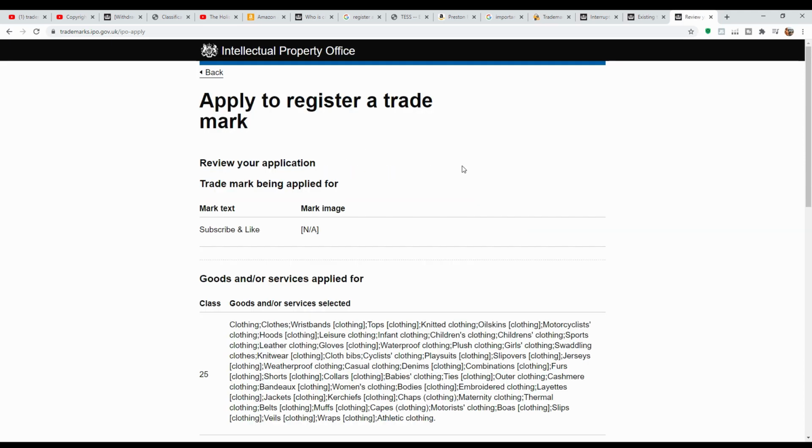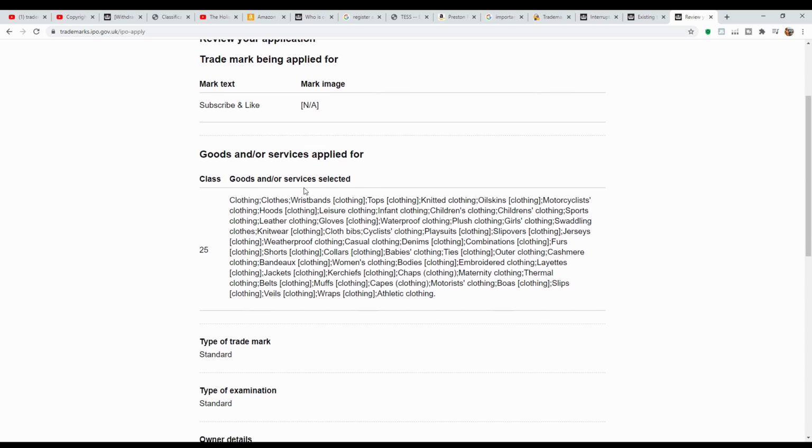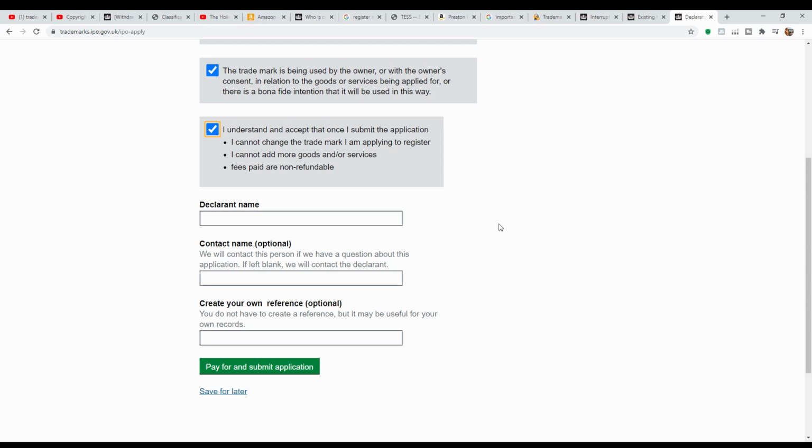So this is basically the final confirmation page where it shows you what the mark and text is that you're going to be applying the trademark under, and what the goods and services that you have selected which that trademark will apply to. So as soon as you're happy with all of that, you can hit continue. Fill in your details and hit pay and submit your application, and that is essentially it. I'm not going to do this on this occasion because I don't actually want this trademark. I was just showing you that for the purposes of this video.